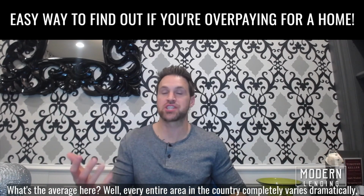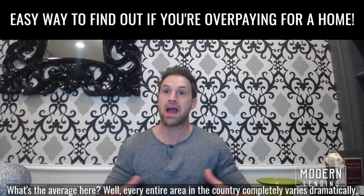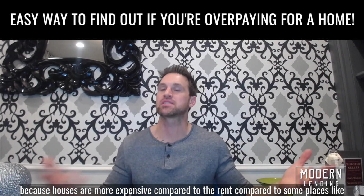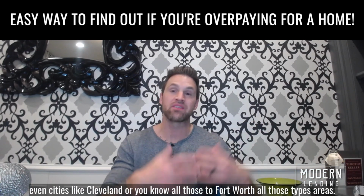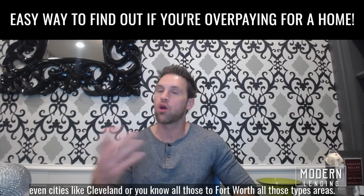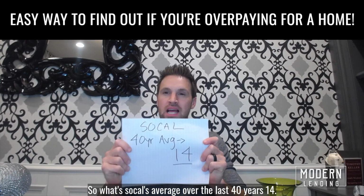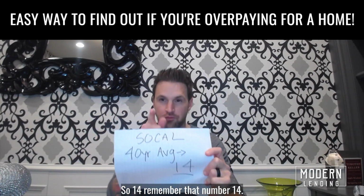What's the average here? Well, every area in the country varies dramatically. California has one of the higher gross rent multipliers because houses are more expensive compared to the rent, compared to some places like Indiana or cities like Cleveland and Fort Worth. So what's SoCal's average over the last 40 years? 14. So 14, remember that number, 14.